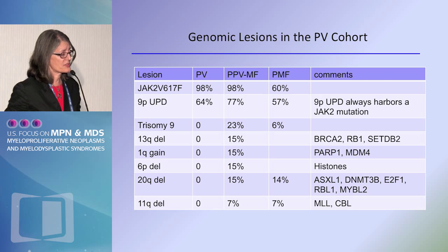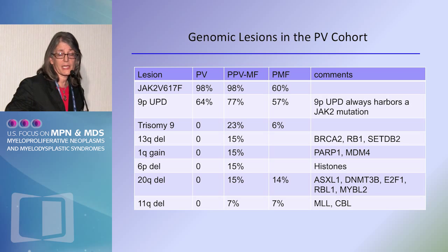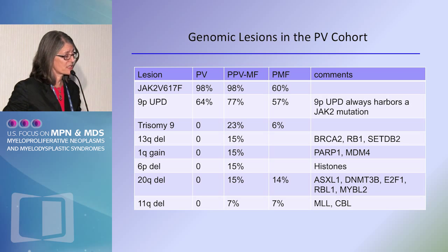So certainly JAK2V617F, that's in about 98 to 99% of our patients, whether they're PV, post-PV, MF. In myelofibrosis, primary myelofibrosis, for comparison, that's only in 60%. 9q-UPD, something that we can't get through common standard cytogenetics, but if you have access to a SNP array, 9q-UPD occurs in about the majority of PV and post-PV MFs, again, indicating the homozygosity. Trisomy 9 is probably the most common genetic lesion in post-PV MF, really never found in chronic phase PV and fairly frequent in post-PV MF.